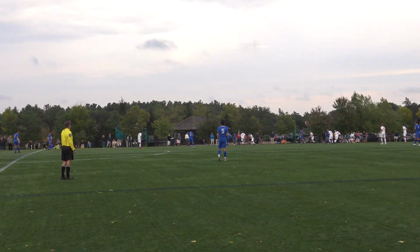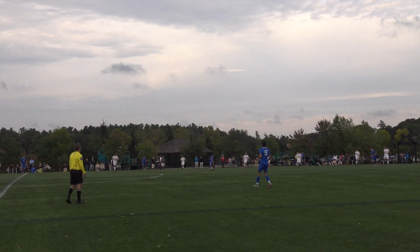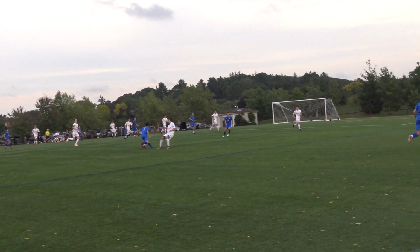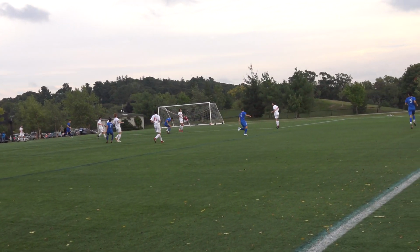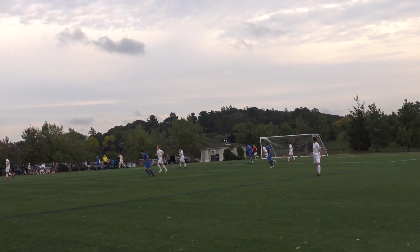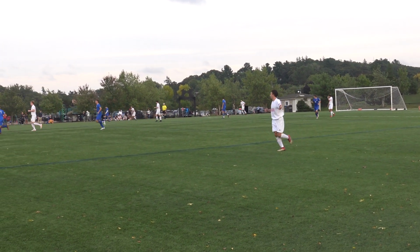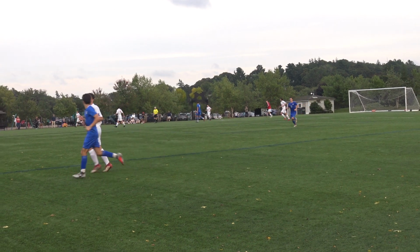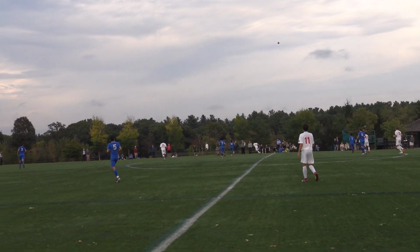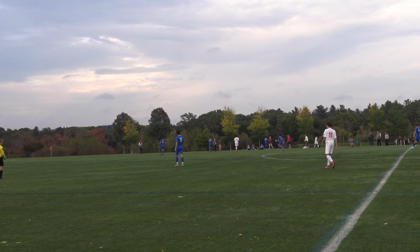Jacob trying to get around 17 to Manuel. He sends it to Matt. Matt has it. Matt to Brendan. Brendan's got Ben on this side. Brendan to the middle. Brendan shoots it. Oh, it almost came out. Eric was running in. Brendan had a nice shot. We are 3:15 into the second half. 1-0 Natick. Goalie boots it down the right side. It's going to bounce toward the sideline. It goes out of bounds.